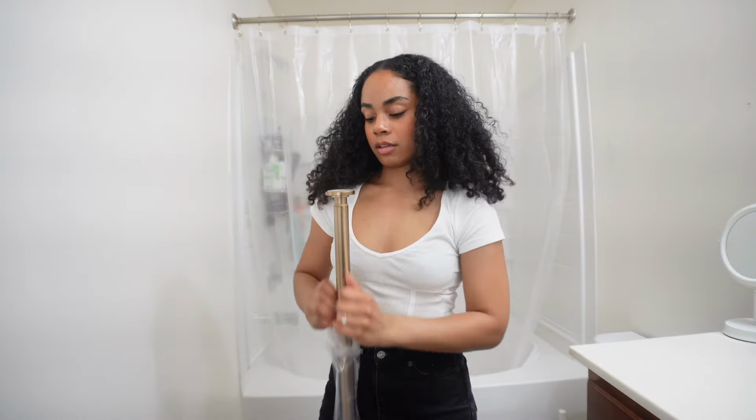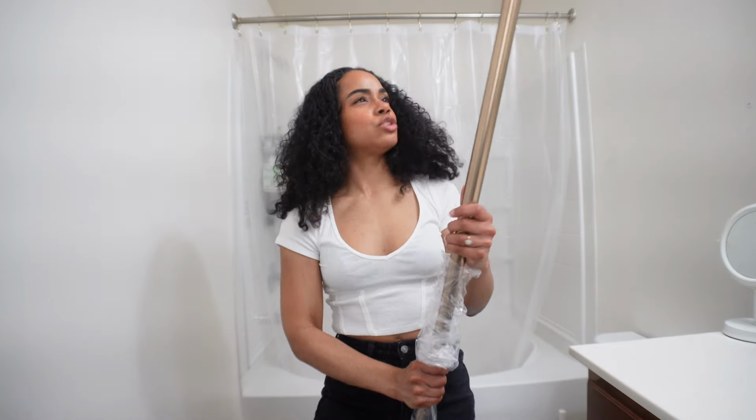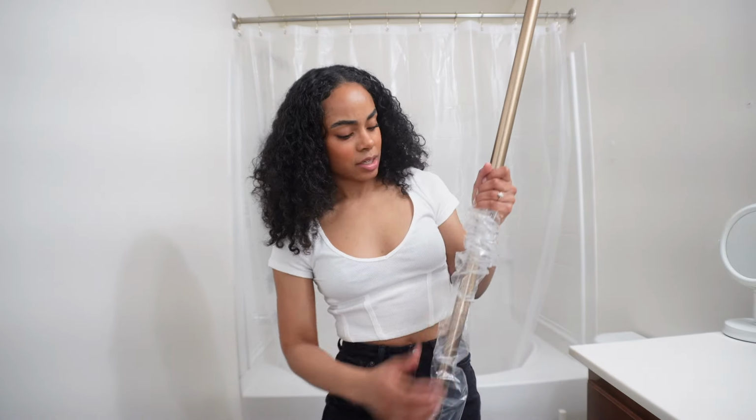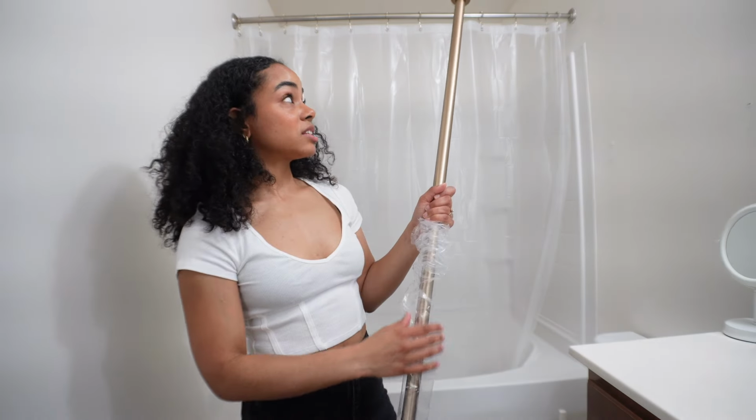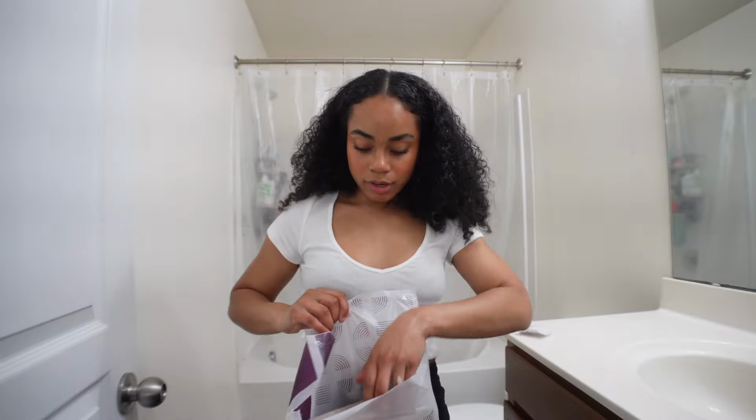The gold is more dull. I don't know how to describe it. It's not like an extremely bright brass. Before I install that, I want to show you curtain options.